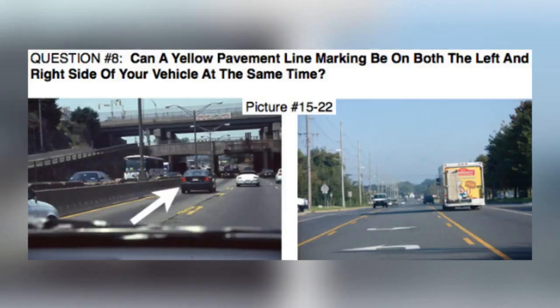The purpose of a reversible lane is to help handle heavy traffic flow during certain time periods of the day, such as morning going to work time and evening returning home time. The center lane in the right side of picture number 15-22 above can be used by vehicles traveling in opposite direction for the purpose of making a left turn. Once entering the shared center lane, also known as a two-way left turn lane, a vehicle will have a yellow pavement line marking on both the left side and right side at the same time.